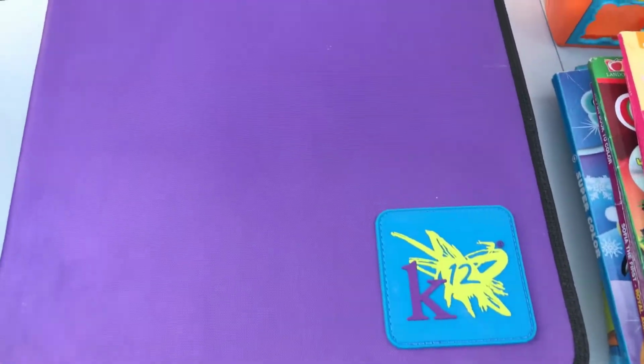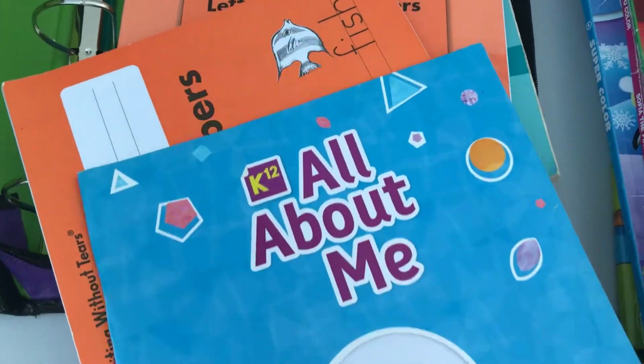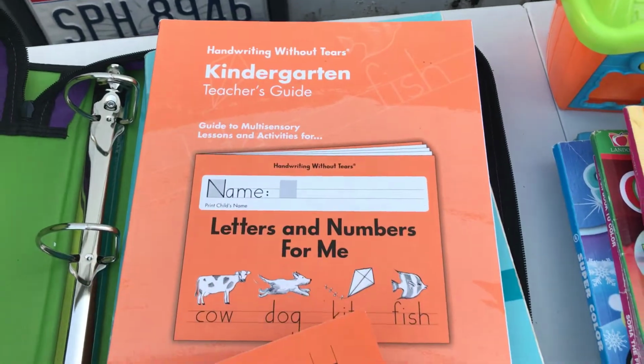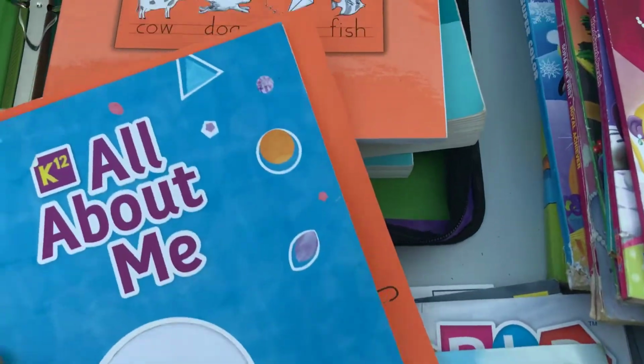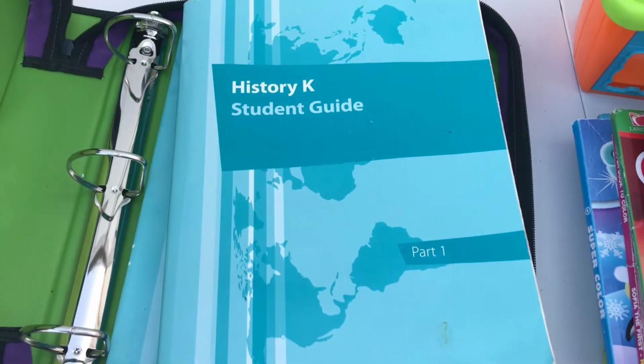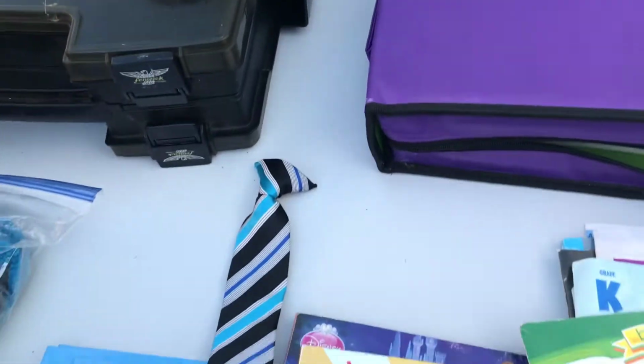Now this is a folder that says K-12. I don't know if someone was going to homeschool, because there's a teacher's guide and there's books for the child, and none of this stuff is written in. So again, there's a student guide for K-12, and the one underneath it is the same thing, a student guide. So not real sure about that.